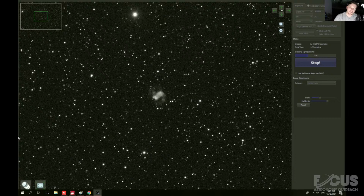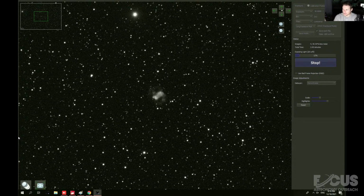But this was originally discovered by Pierre Méchain, who was Charles Messier's assistant. And this was in 1780. Now, it wasn't actually documented as a planetary nebula until astronomer Heber Curtis observed it in 1918. That's when it officially got the designation of being a planetary nebula. So it's a really cool little nebula. Like I said, it's often overlooked. It is in Perseus. There's a lot of stuff in that region of the sky that draws a lot of interest. So this one doesn't get seen that much.